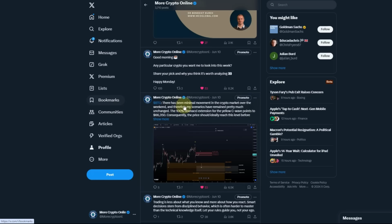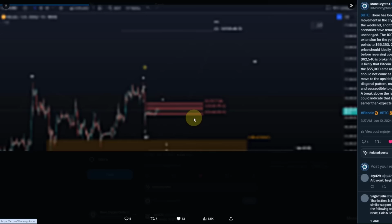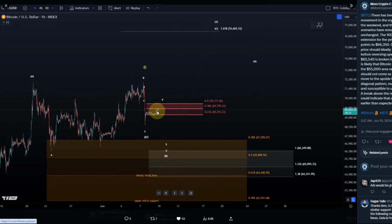It was here, mentioned all the key levels. You see the market was in the resistance area here, just testing the 38.2 retracement. And the idea was the 100% extension for the yellow, no, not the yellow C wave. Yeah, the 100% extension points towards 66,350. That was the idea here, where the white C wave is actually placed. The 100% extension, that's where the wave 5 of C ideally should get to. Consequently, the price should ideally reach this level before reversing upward.